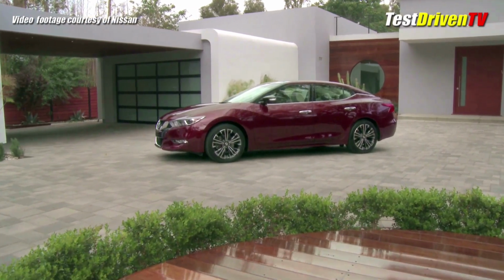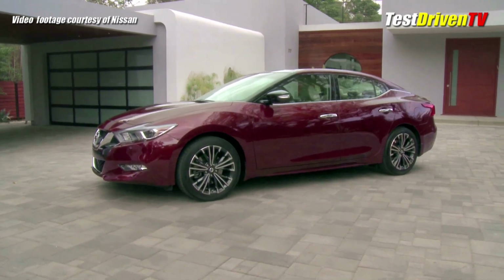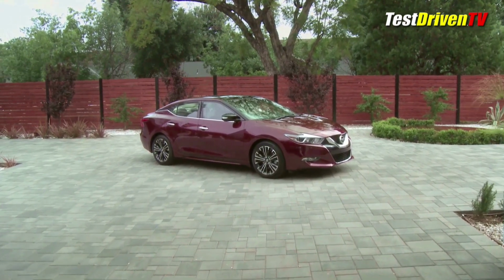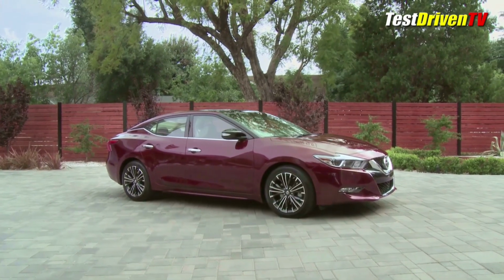Design is the first thing that comes up here. It is indeed all new from the ground up, now over 2 inches longer and over an inch lower to the ground. It was a big hefty car before, and it still is. I don't usually opine about styling too much. I leave whether it's good or bad to you, but I will take you around it real fast with some highlights.